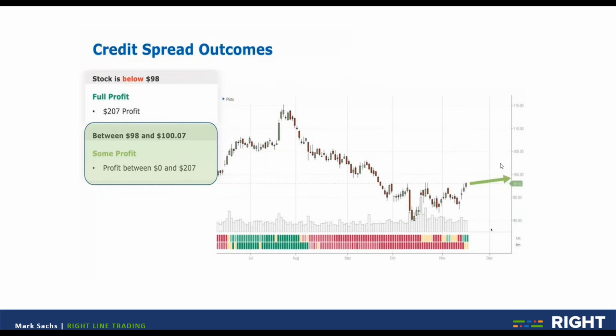you received. So if you're wrong on a call and the stock moves 10 cents against you and the trade closes out of the money, that call becomes worthless and you lose 100%. But if you're wrong here and you sell a bearish position and it moves $2.07 against you, you still get to keep some percentage of your net credit, all the way up to 100.07, which is where your break even is.